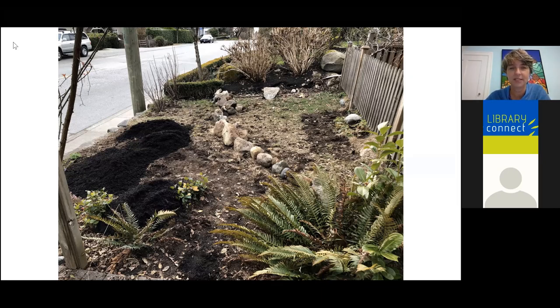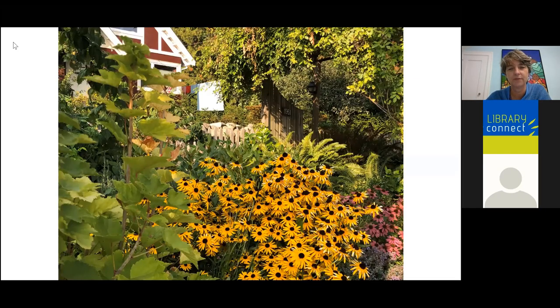My husband and I did it all together, and this is looking west at that section of the yard 18 months ago. And now that same section of the yard looking east looked like this about 6 weeks ago. So we were pleased with that improvement, and hopefully the birds and bees were pleased as well.